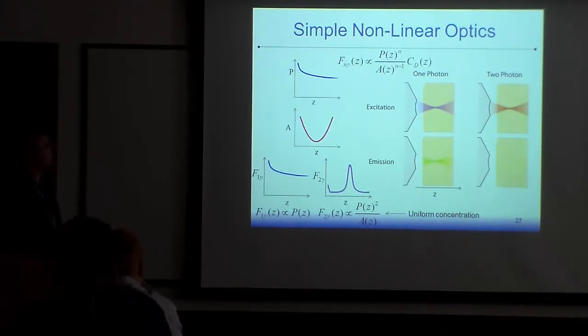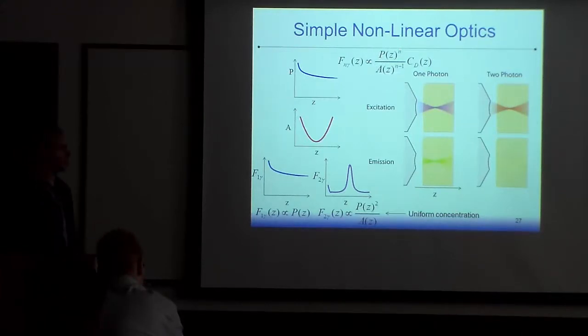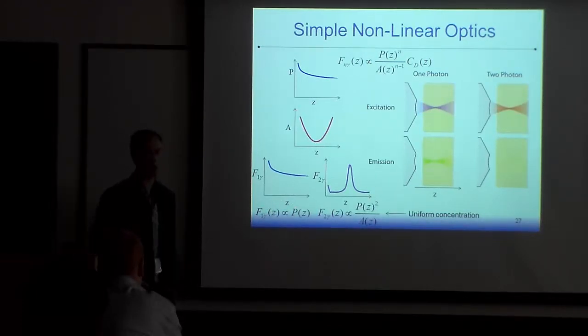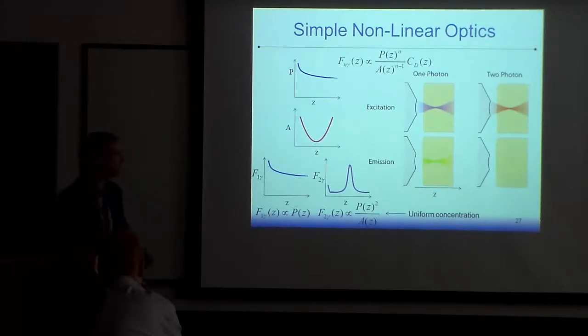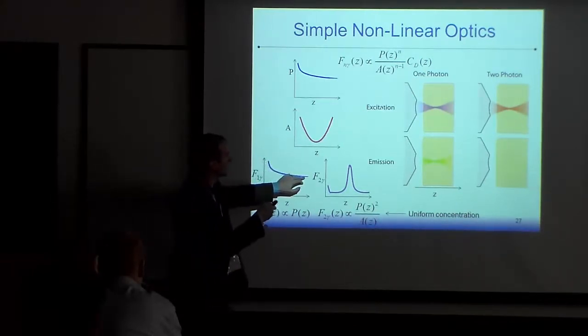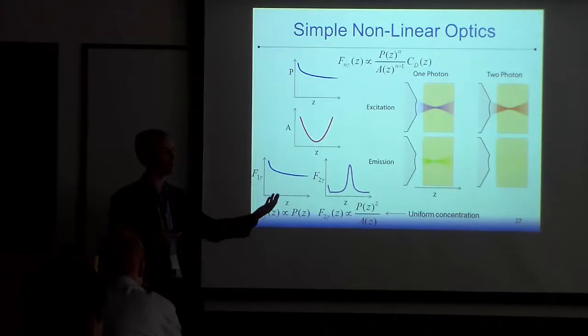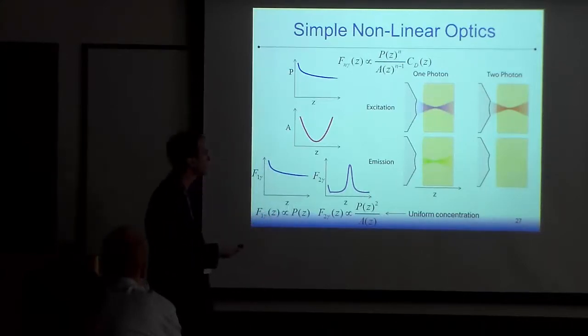Okay, and so this is our expression, showing how much our fluorescence response is a function of position. We basically need to know what the power is as a function of position, or area as a function of position, and concentration as a function of position. If you have a one photon response, our power is going to kind of exponentially decay. Our area does some function like this. So the one photon response, our fluorescence as a function of position, is simply going to be the power at that depth, and you end up with kind of this blur. If you put in some excitation, you actually get emission all throughout your sample. You don't really get much information back in the way of where this was localized in the axial dimension.